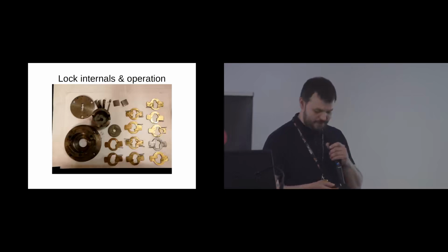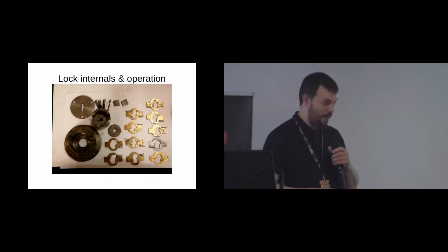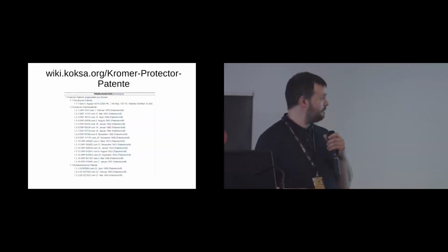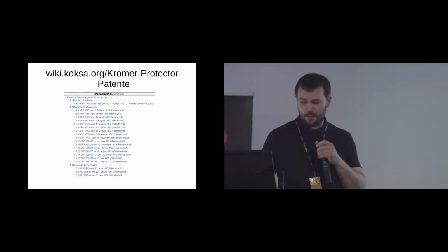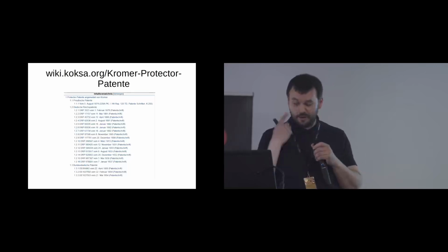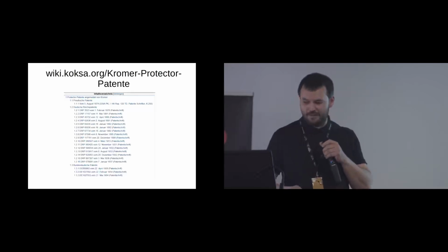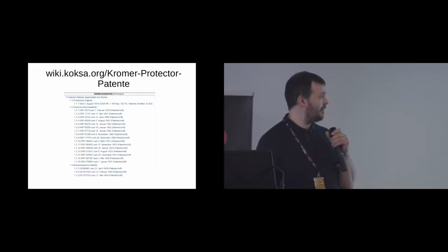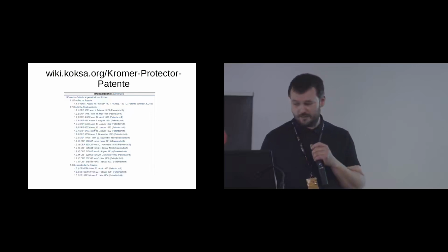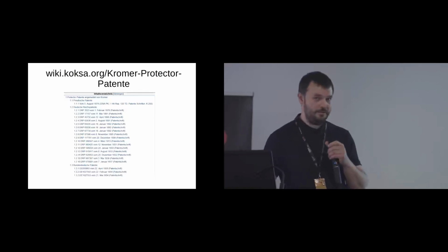Sorry about the dark pictures. This is my phone camera that I used. I'm not a professional photographer either. Here's a quick screenshot from Coxa's wiki page, which has a lot of information regarding this lock, unfortunately in German, which I vaguely understand. But you can easily see the whole history of the lock goes to 1874 with one of the patents. There might be even something older. So the lock is well over 100 years old.